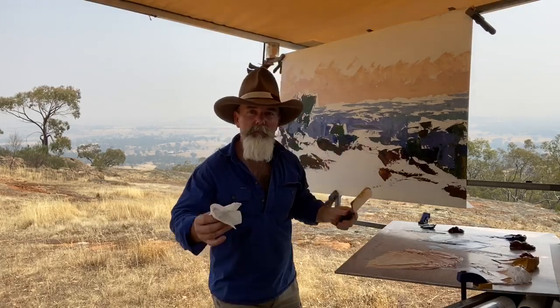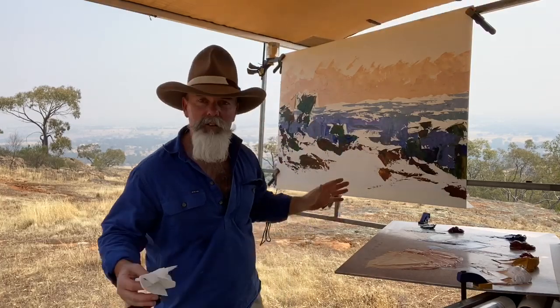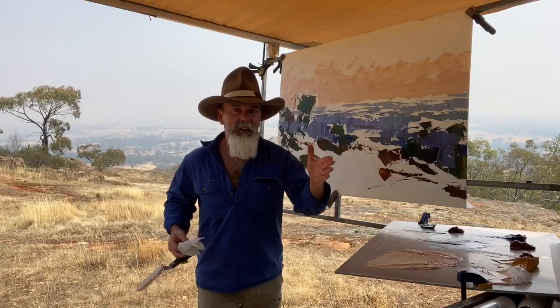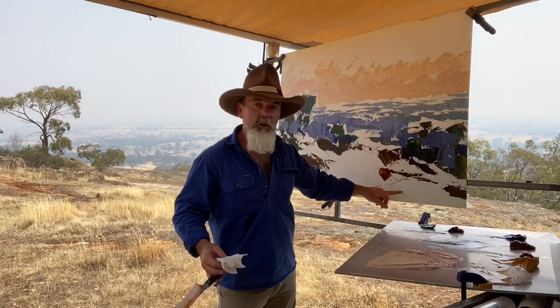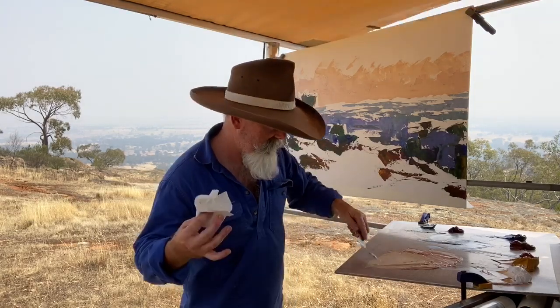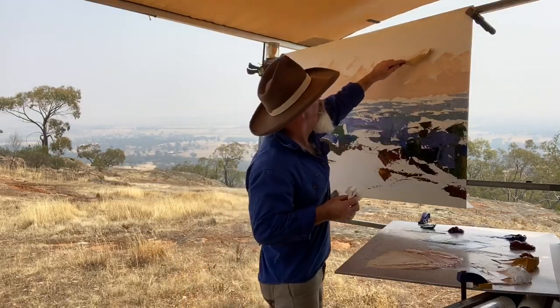Now I've just got the bottom and the top with a bit of tape on it, and that's not for anything. That's just so it's nice and neat when I try and get it in the trailer. I'll just peel that tape off, be able to slide it into the box. When I get home and it's dry, I'll just get the saw out and cut that off, so there won't actually be any white in the painting down below or on top. It's just for practical reasons for me right now as I'm painting.